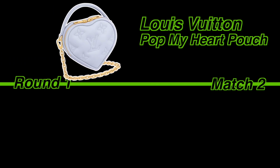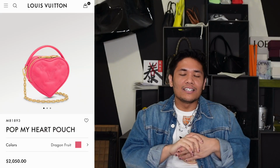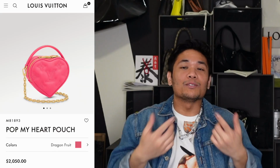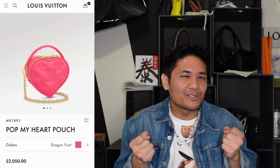Round 1, match 2. Louis Vuitton, Pop My Heart pouch versus Dior, Micro Lady Dior. Fight. Every time it says Pop My Heart, I think pop my pouch for the Louis Vuitton. So the Pop My Heart pouch is very cute. This would really match with someone who's very cheerful, like the cheerleader of the group, you know?